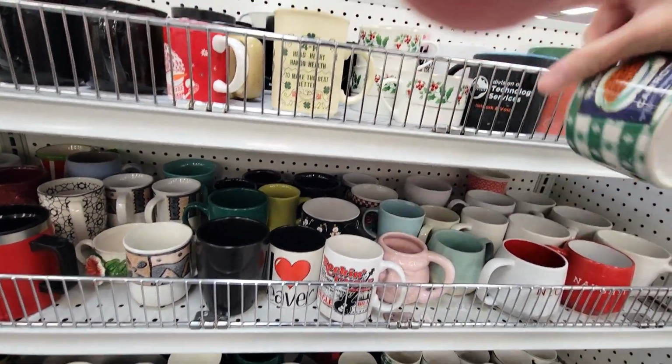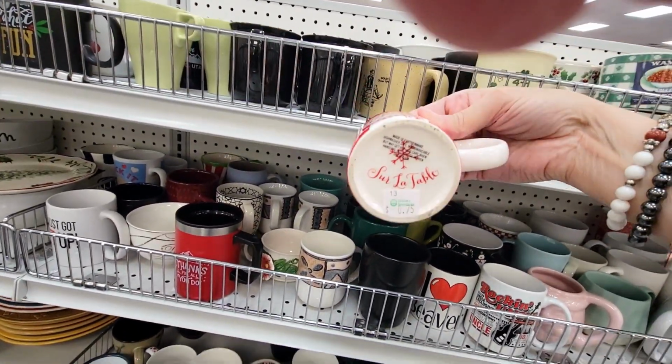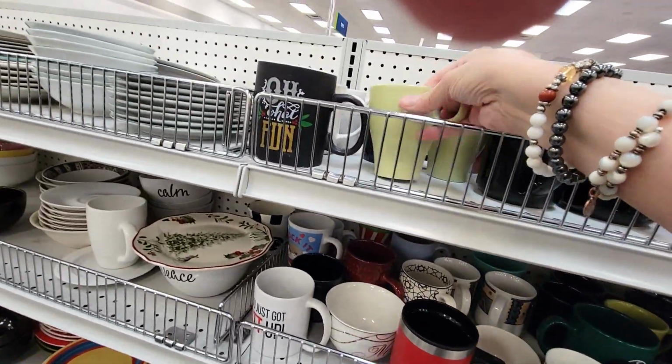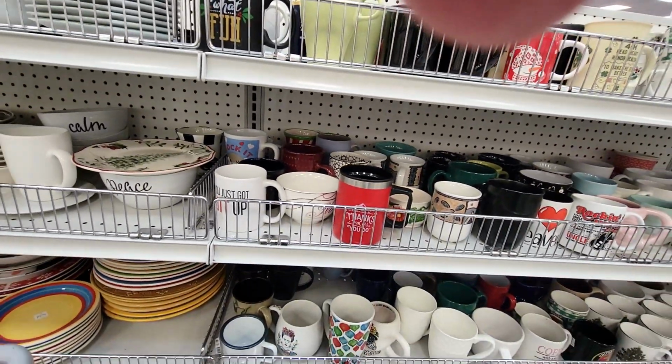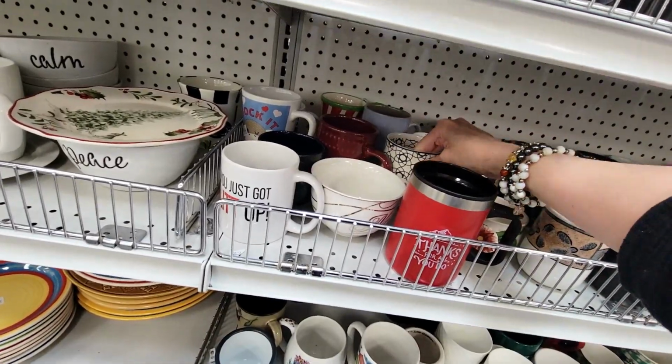That was a Pier 1, I think. Now those were really cute little mugs for Christmas. They had a lot of cutesy ones, but nothing that I wanted to pick up. And sorry about my finger in the way there.